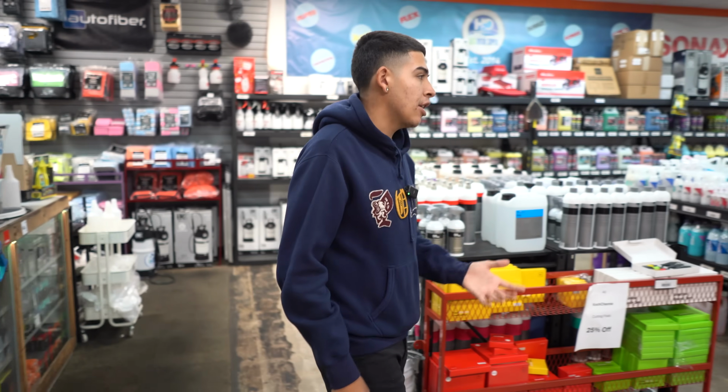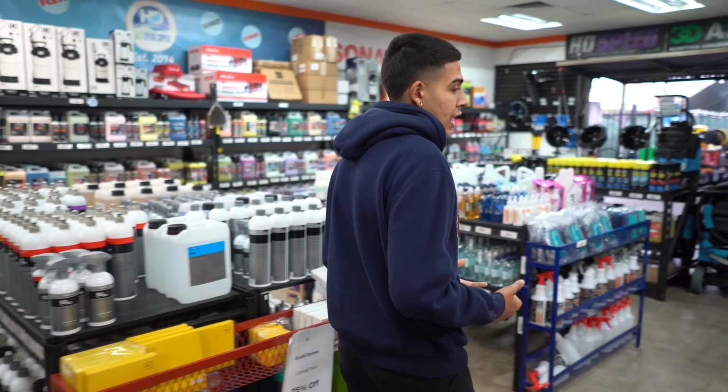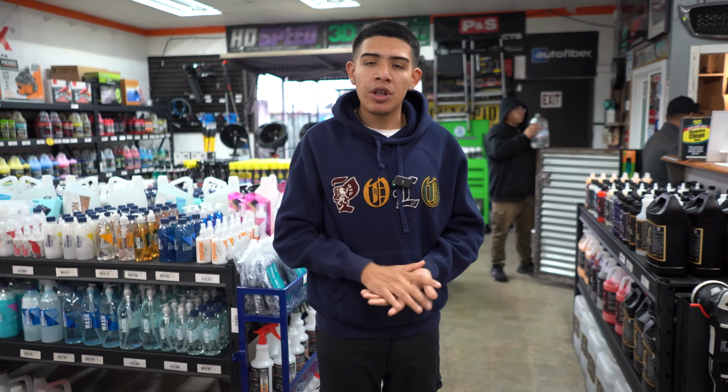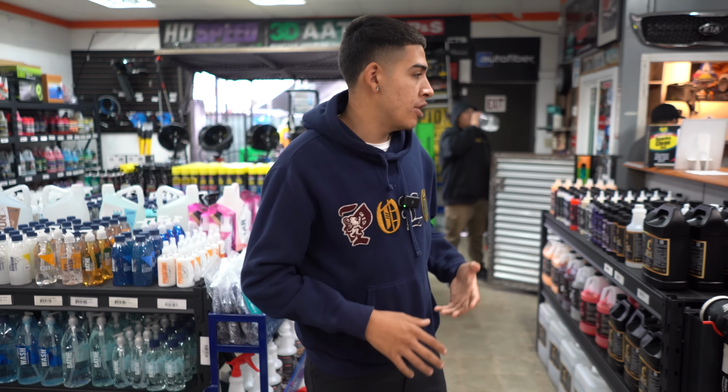Now you guys are probably wondering, before I apply this protection, can I just do it to any vehicle, or are there any steps I have to take? For the majority of them, you can use it as is, but if you really want the best durability and the best performance, you're gonna wanna do some kind of decontamination.